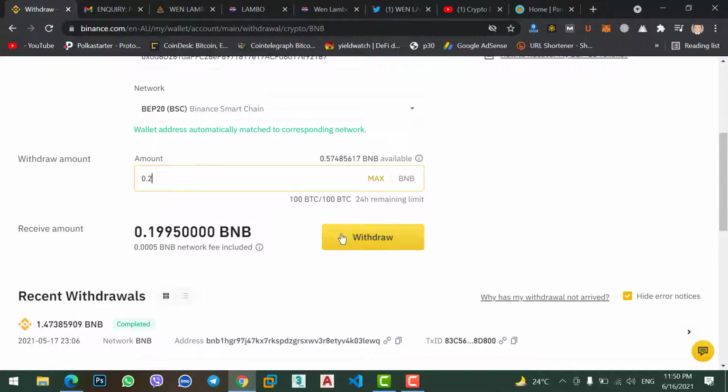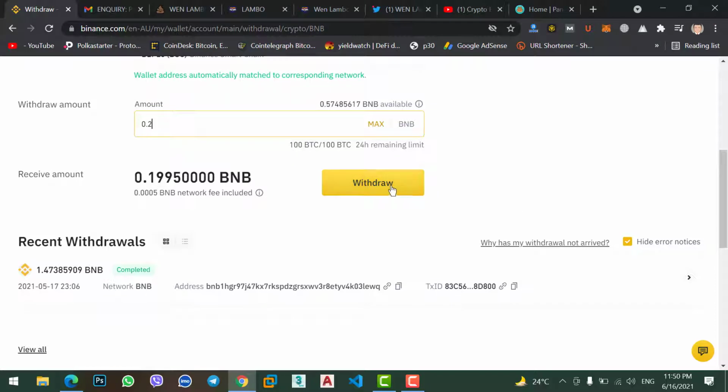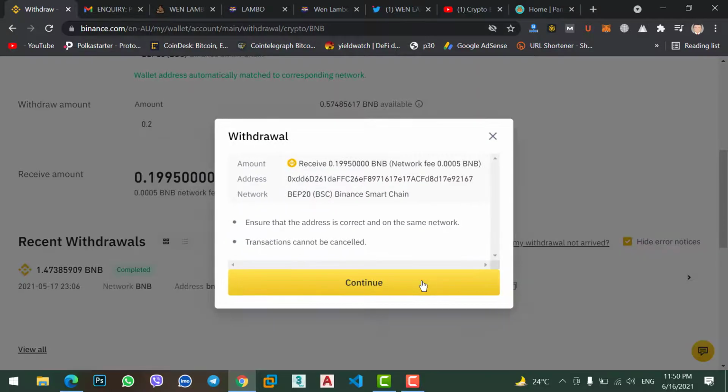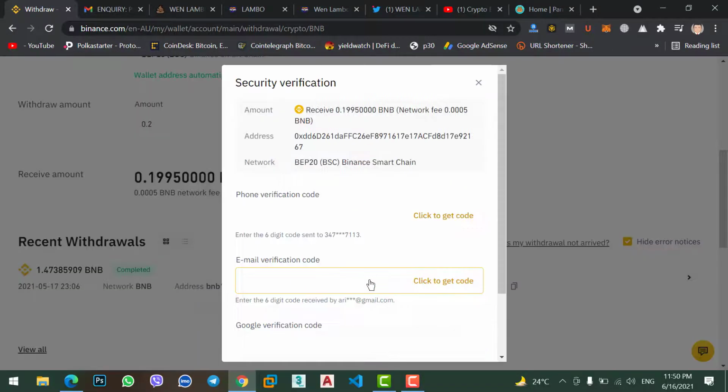Now click on withdraw option, or if you want to transfer your maximum BNB, click on maximum, but I want to transfer only 0.2 BNB. Okay, now click on withdraw option. Click here, read this description and click on confirm. Again read this and click on continue.